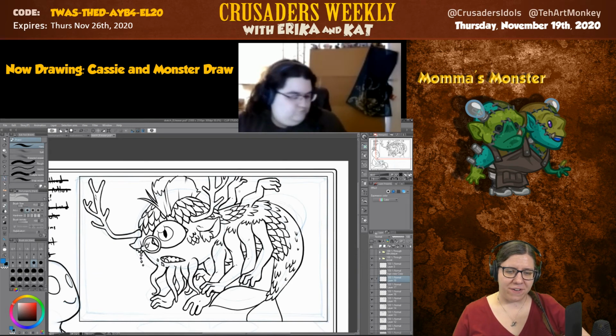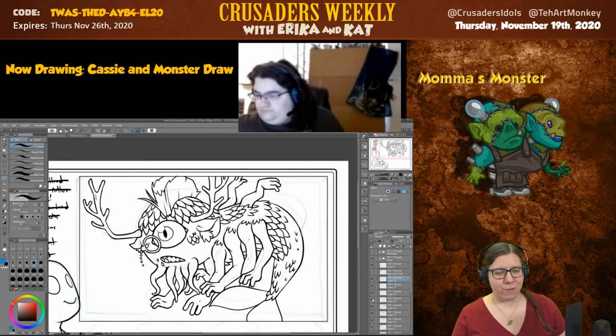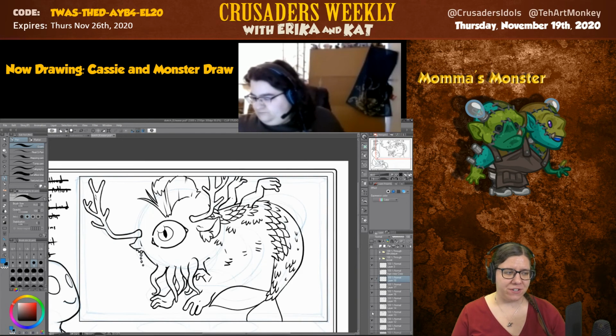Not worth the effort. Can we have more mission speed rune Crusaders? As we add more Crusaders, they have the potential to have the mission duration ones.